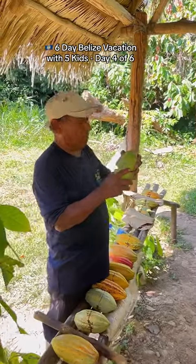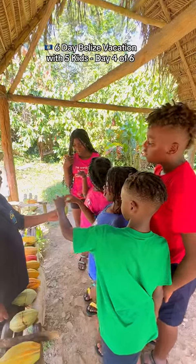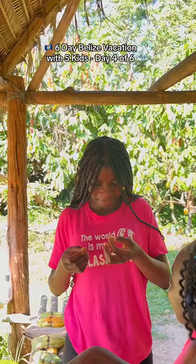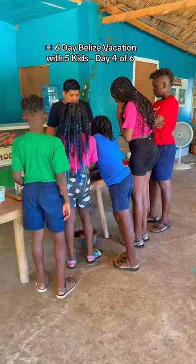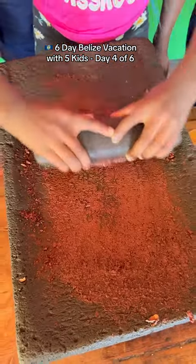The kids had a lot of questions and our guide did a really good job answering all of them. After that, it was time to grind the cacao nibs using the Mayan stone tool and make our own chocolate. The kids decided to make dark chocolate but quickly realized how bitter it was when they tasted it. I love hands-on activities like this for kids.